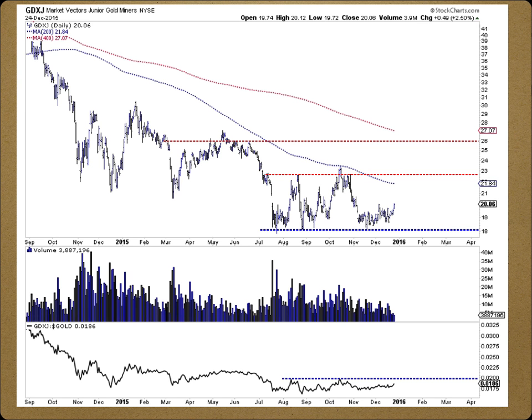But this is GDXJ, which looks like it's leading GDX. This is a daily chart. Light week this week, a holiday week. It's creeping higher. Maybe next week or in January it pulls back a little bit, but whether it does or doesn't, I think over the next month you're going to see GDXJ rally to at least 22, maybe that red line, which is just below 23.